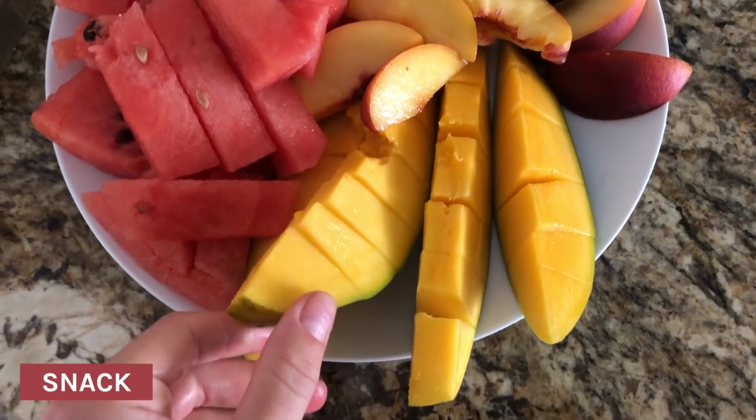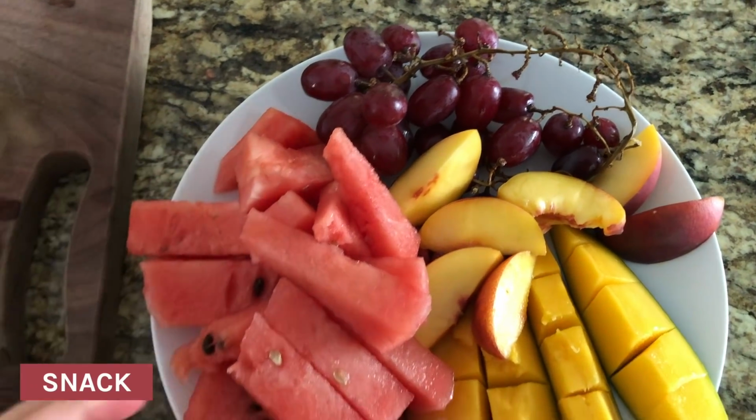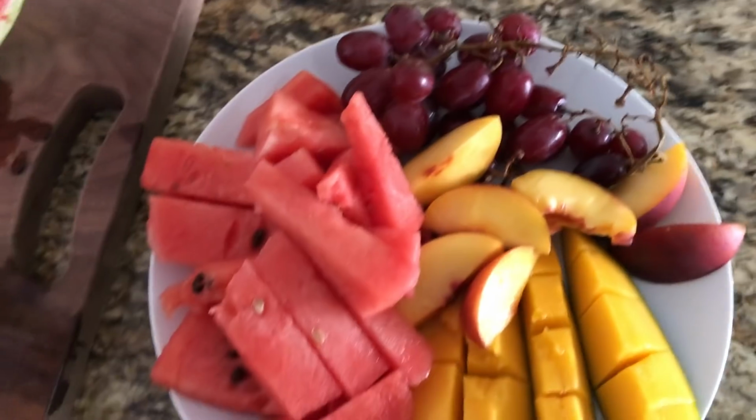Just high water content. Pretty much all fruit is high in water content, but especially grapes and watermelon. It's a mix of summer and fall fruits, whatever's at the grocery store and the cheapest reasonable fruit.